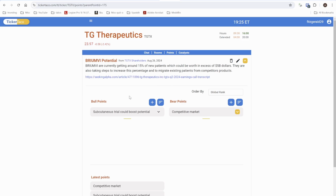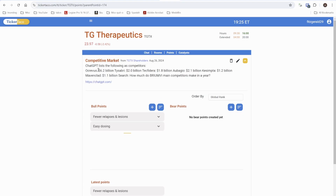So one of the bull points to this is that they have a subcutaneous trial which could help to boost the potential of this product. This would mean that patients don't have to go into hospital to receive their treatment, which would seem attractive to the hospitals as well as the patients. The bear point to this potential though is that they're in a very competitive market. They have over 6 competitors here, all with over $1 billion revenue.